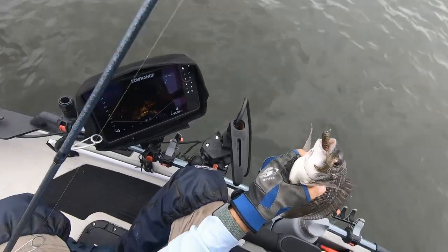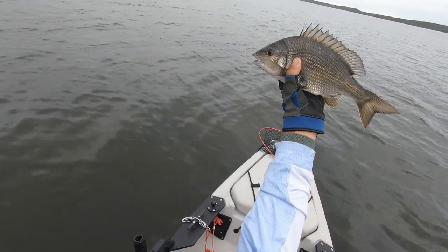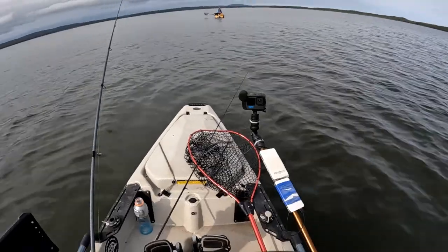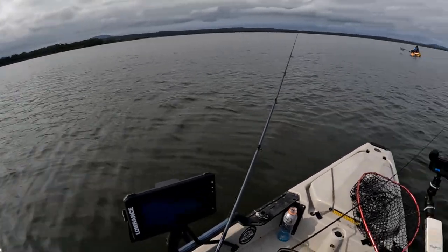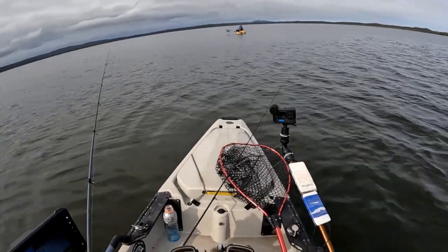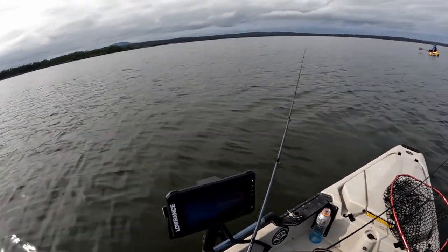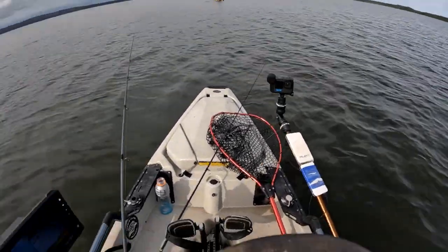Beautiful. Look at that. Cracker. Let me just drift all the way back in. We're getting a bite here. I was getting a bite. Come on, finish the day with a 42 centimeter bream. I think I've earned it today. Here we go.